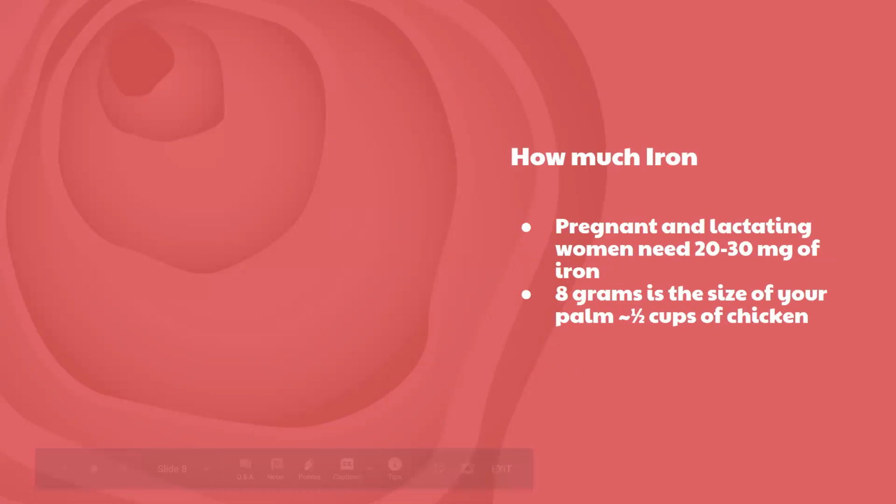So how much iron does a pregnant or a lactating person need? The recommendation is 20 to 30 micrograms of iron for this group. And to give you an idea of what a gram looks like, the size of your palm, the size of your hand, is like 8 grams. Roughly, that's about half a cup of chicken, if you want to know what 8 grams of protein looks like. So you are to eat this at least 3 times a day.